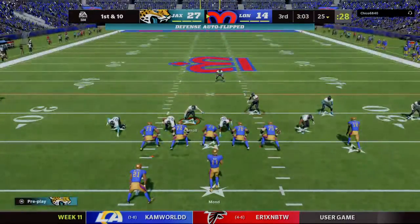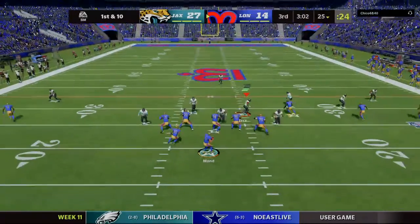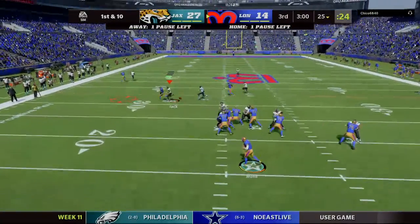The offense now at the line, ready for their next drive. And last time wasn't pretty. One play and an interception. We'll see if they can do better. I want to see if they want to.